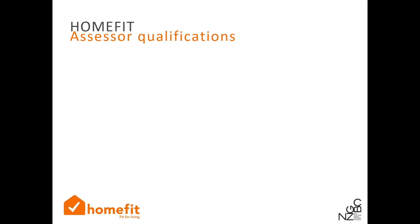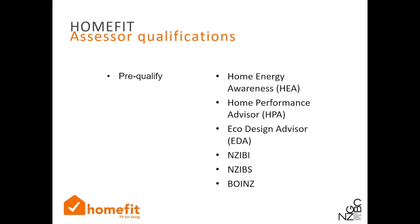Okay, I'm going to hand over to Ian, who's going to talk about minimum qualifications. Cool, thank you very much, Sam, for that. So we recognise qualifications of several organisations as being the necessary prerequisites for being a HomeFit assessor, so those organisations are listed there. The Home Energy Awareness is a certificate rather than an organisation or a person as such. So you will sit a one-day course to get that certificate. The second level of that same standard is called Home Performance Advisor, and that's a 2.5-day training course, so much more in depth. Thoroughly recommend that, but our minimum standard is just the one-day Home Energy Awareness certificate.